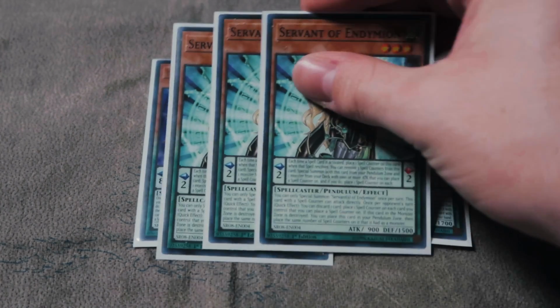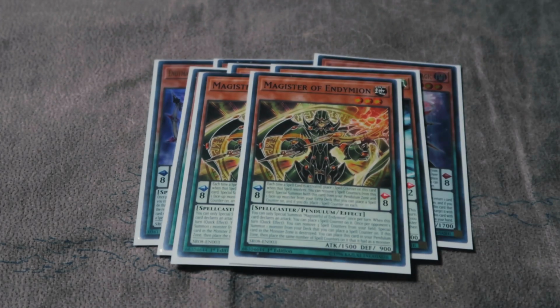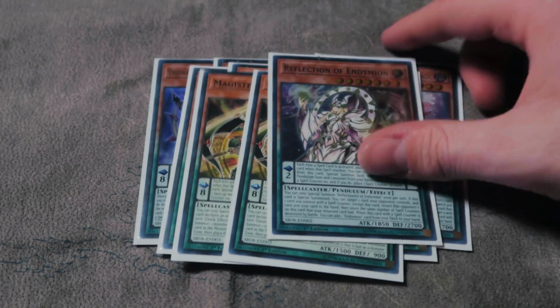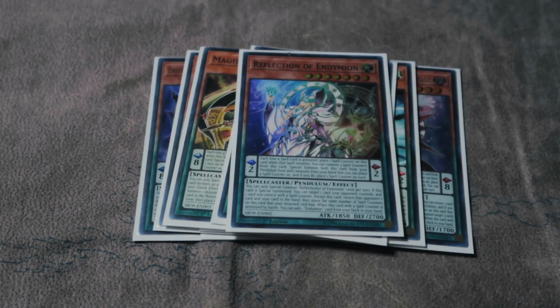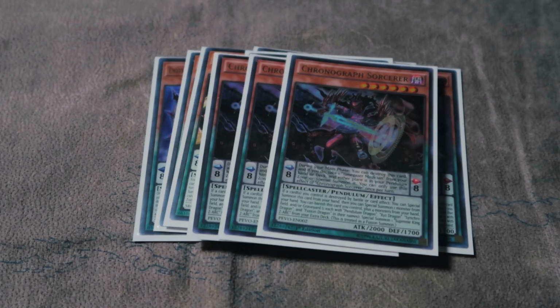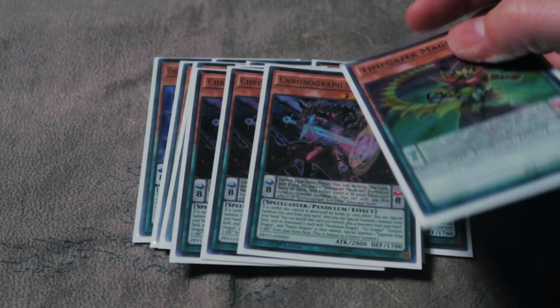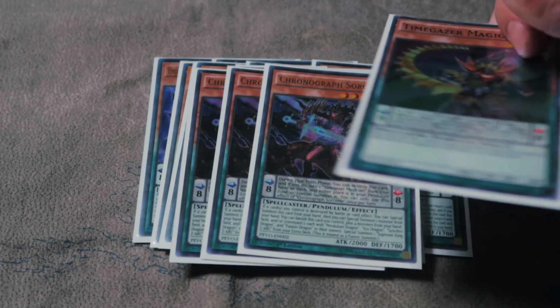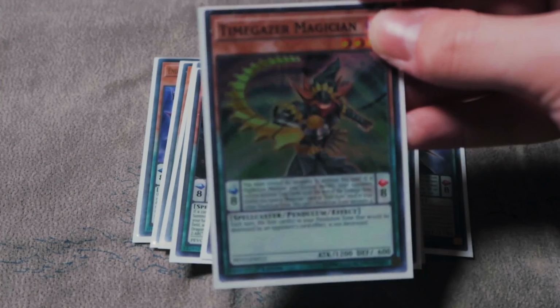correct choice. Followed up with 3 Servant, the best card in the deck, 2 Magister, and 1 Reflection. Reflection stuck it out here, with some weird boards. Pretty good card. I like it. Moving forward, we're still playing the 3 Chronograph Sorcerer and the 1 Time Gazer Magician. This is easily probably the best engine we have to just be able to special summon 1 free dude from the deck. It does suck when you banish this off of Pot of Desires, though.